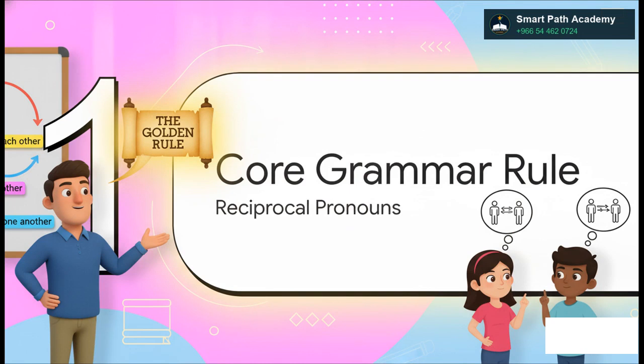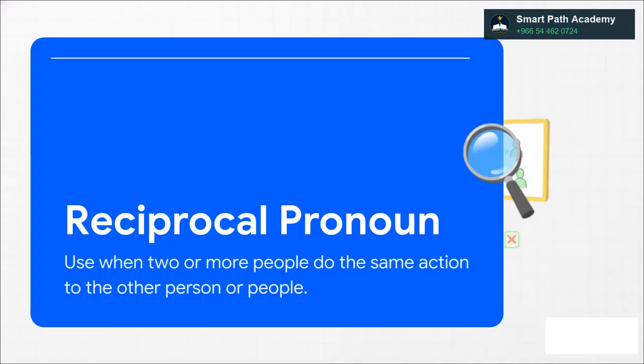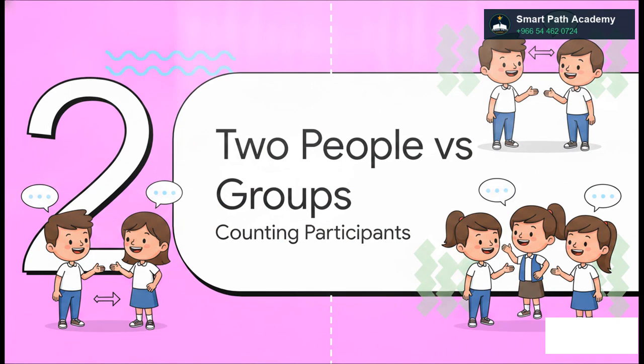Section 1, the core grammar rule. Okay, so this rule is actually incredibly simple once it clicks for you. We use reciprocal pronouns, which are each other and one another, when two or more people do the exact same action to the other person. Imagine two people literally passing a help card back and forth. That bouncing, back and forth energy is exactly what reciprocal pronouns represent. It's all about mutuality.